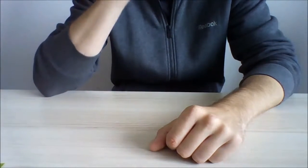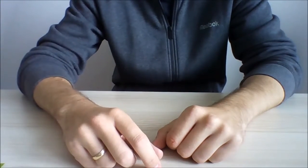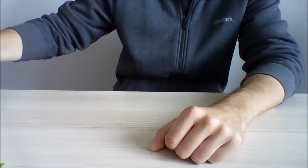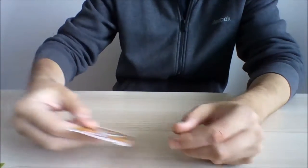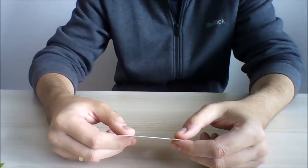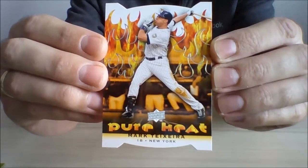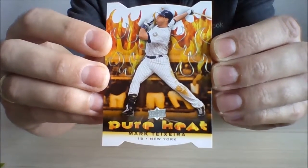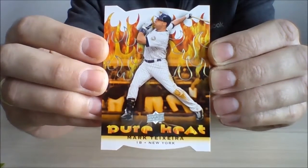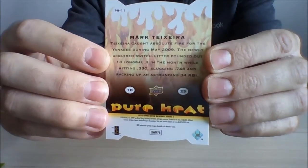I have, like I told you, probably 23 or 24 cards like that. Another one I have only one of from this box is Pure Heat cards. I have Mark Teixeira here. Here you have him. Flames. Very colorful. Pretty nice. And here we have a little bit of information about this player.